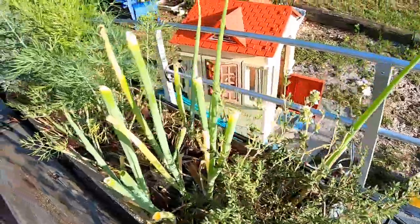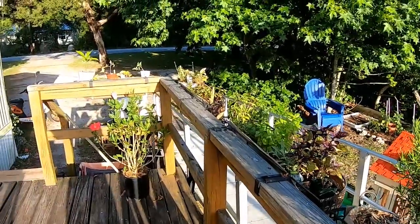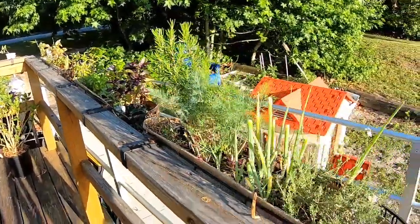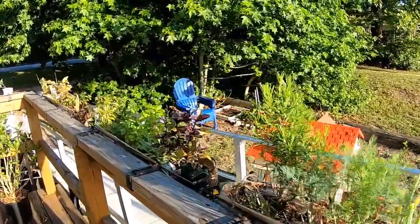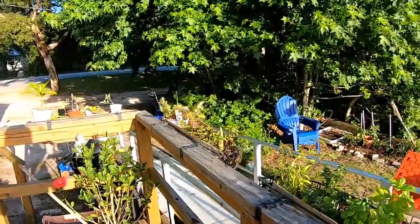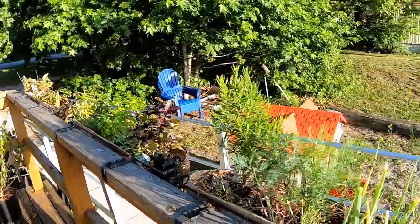I like the way all this smells, and having all these herbs up here on the deck really keeps the mosquitoes down, especially since we live in Florida. It's important to keep the mosquitoes down because mosquitoes can get really bad. So having all these herbs up here will keep them away.